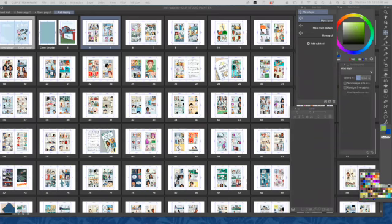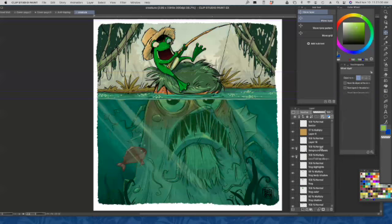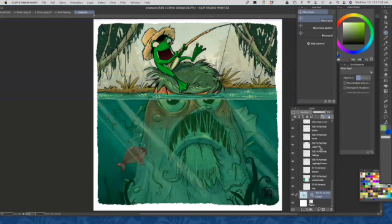I was trying to find some other digital pieces that they might like. Oh, I'll show this one. This is just a promo piece I did for myself, kind of like a comic graphic novel form, but you can see all the layers that went into this. This was probably maybe two days to do.